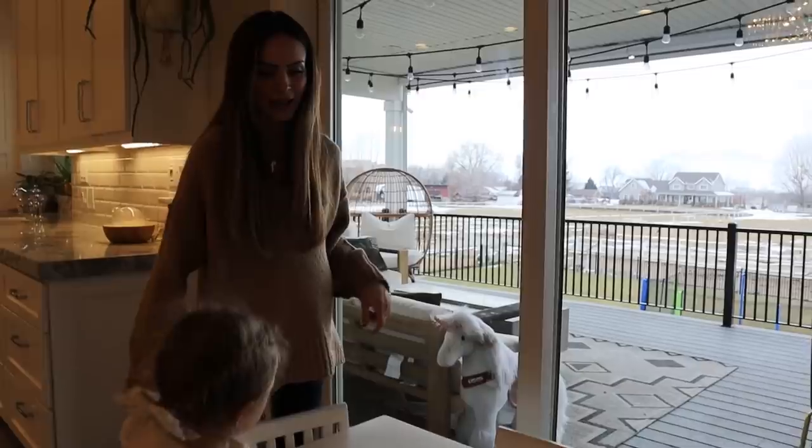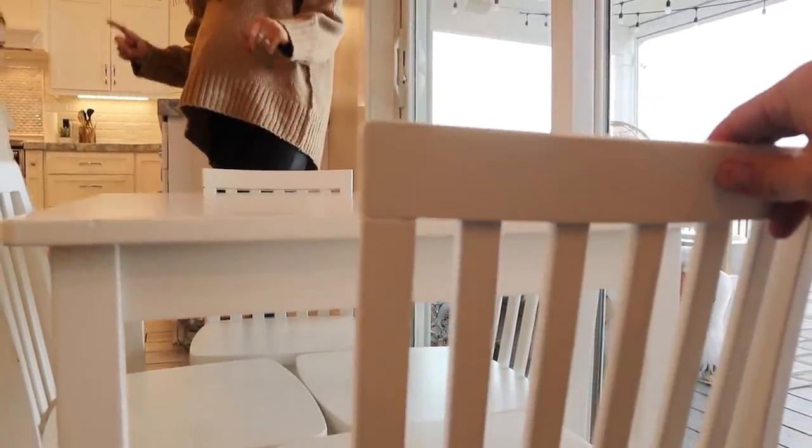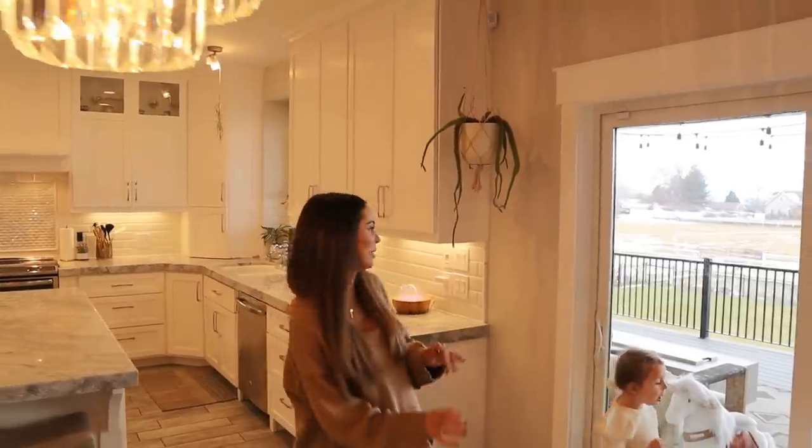This is from Pottery Barn Kids. They love sitting down, and I think our kids move from high chairs pretty quickly. We kind of wish they're in high chairs, it's easier, but they love to eat by themselves. Yeah, it's cute. They're like a little camera.